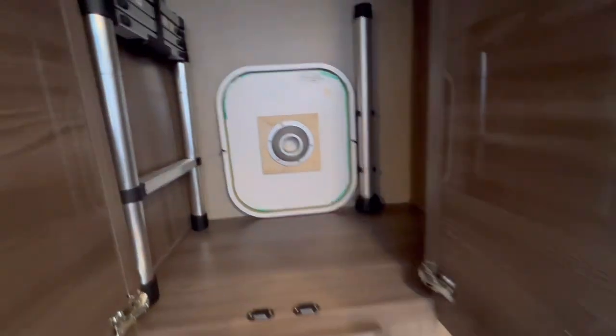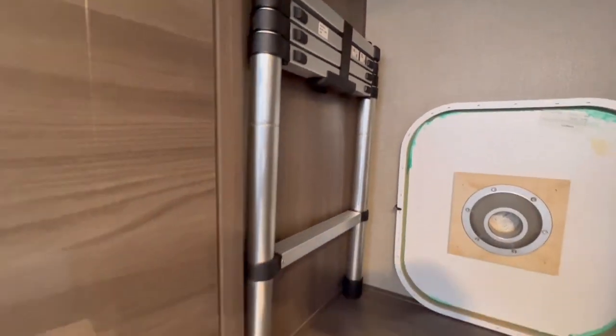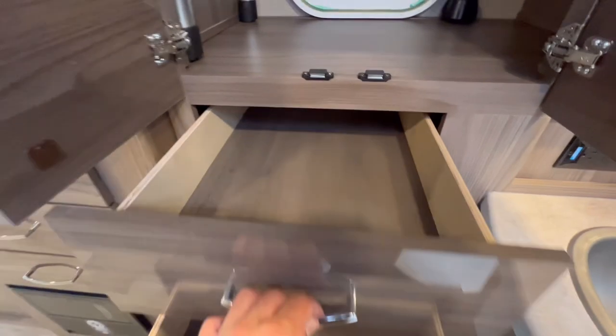All right, and back here, there's a table. That is the ladder. Lots and lots of storage in this unit. I can't get over it. It's awesome.